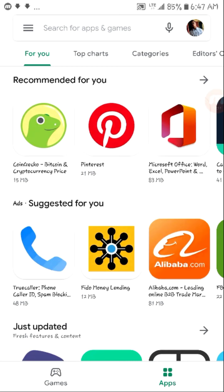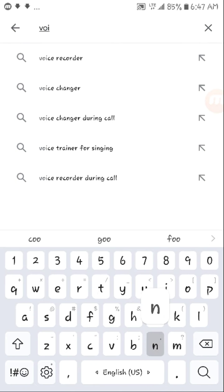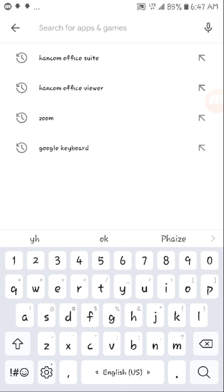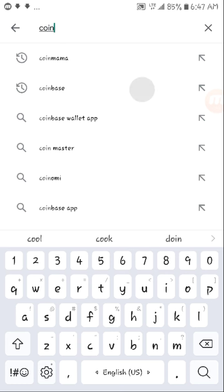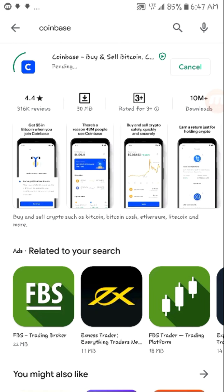So today we'll be talking about the best Bitcoin wallet to use. We have a lot of Bitcoin wallets: Mycelium, Coinbase, Blockchain. But the best one to use is Coinbase. You just have to go to the Play Store and download Coinbase. I've already downloaded mine. Coinbase is regarded as the best Bitcoin wallet to use.